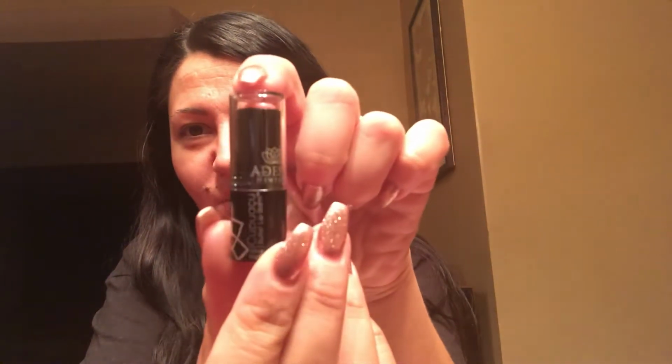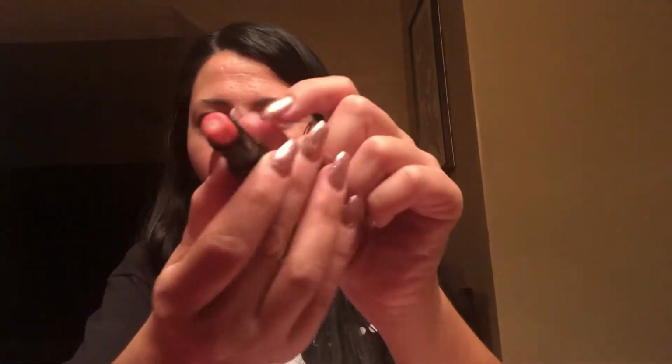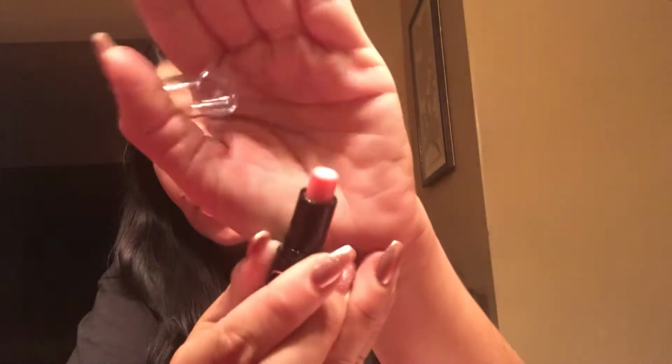Oh, look how cute this is. This little sample size is pretty. It's cute packaging. It's small, good for your bag and your purse, and I think it's a shea butter core. It doesn't give you much color on your lips, so it's a balm. It's not a high pigment thing. No, not at all. Let's see.